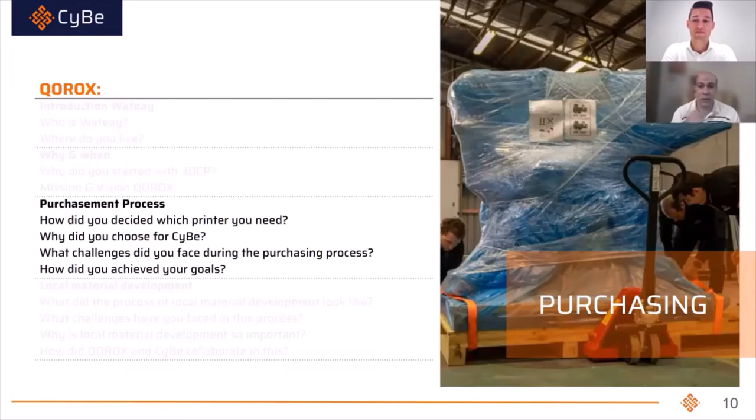And I advise anyone that's about to buy a printer, regardless of which company you're going with, or what type of system you're buying, is to actually go there and visit them and see what they're doing and how they're doing it and make sure that they're aligned with what you need and what is your market requirements.